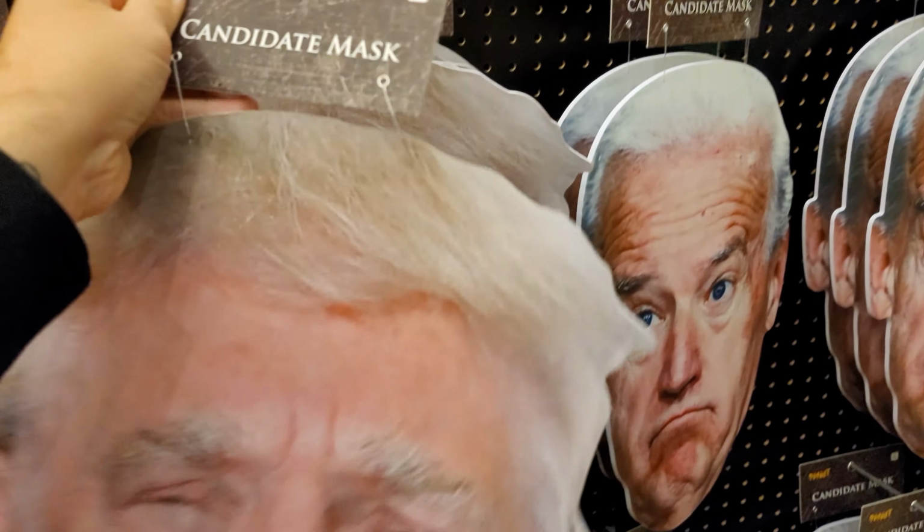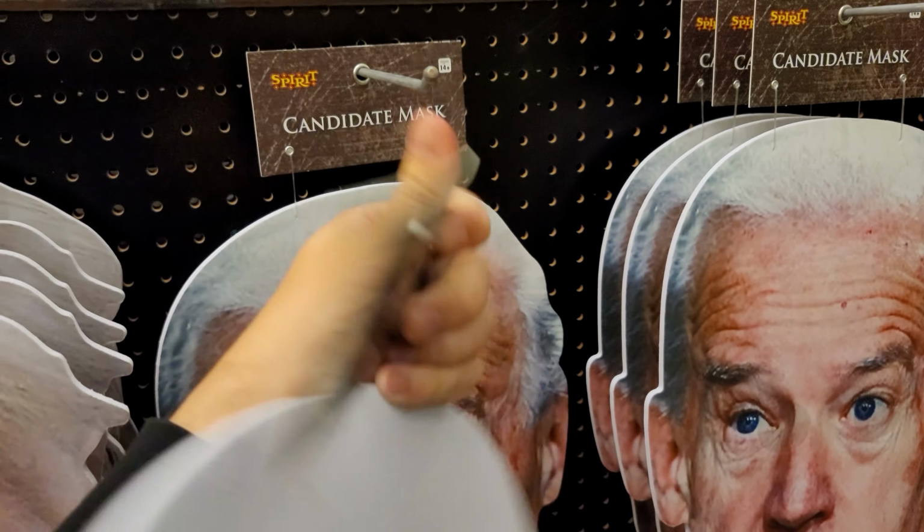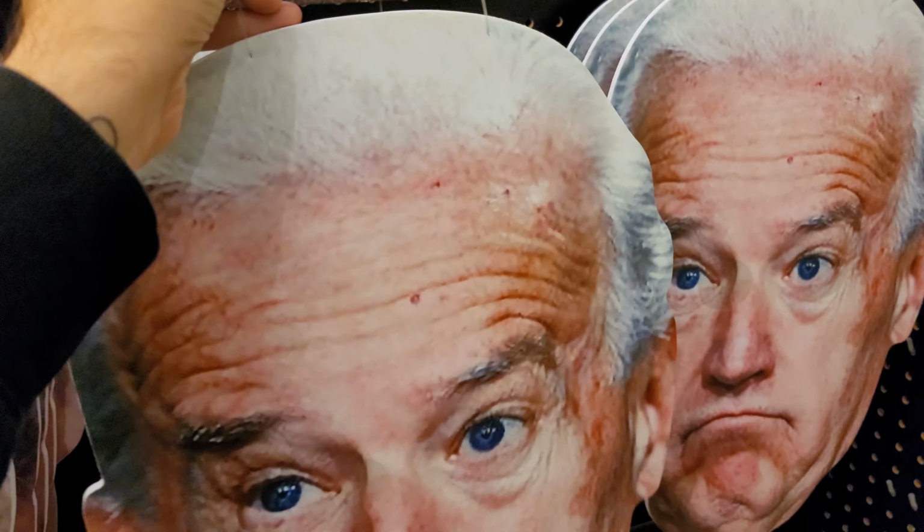For anyone getting excited about Election Day, they have tons of different Trump and it looks like Biden as well, candidate masks. Let's see how much these are. $14.99 on that one. $14.99 on that one as well. So yeah, it looks like it might be $14.99 on each of these.